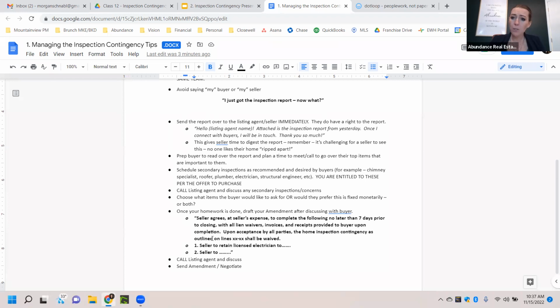So we always want to try to get things negotiated through the amendment if we can. If we have to do a notice of defects, and we'll talk about that in a second, it really comes down to what the buyer's intent is with the notice of defects, and we'll look at one in a moment.